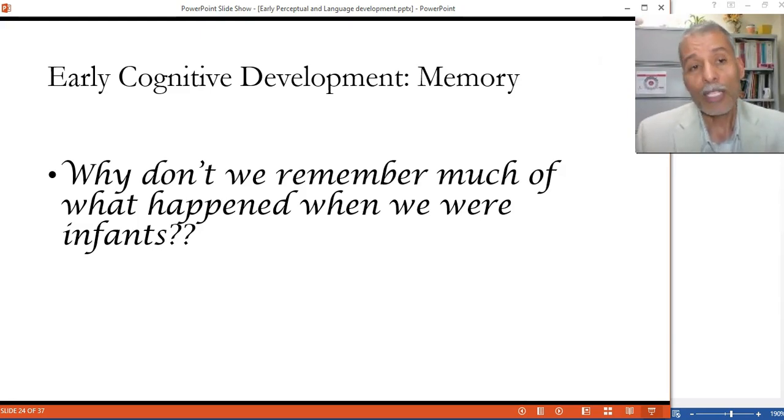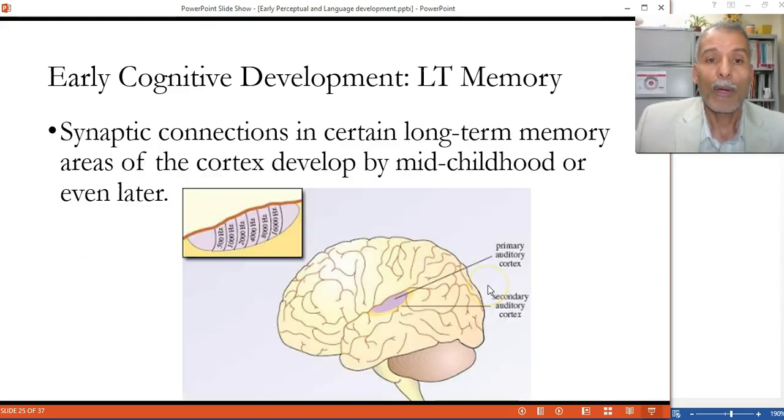Age two is the average. You might be a couple of months younger, but most people are not going to remember things that happened before age two. Most people can go to 2.5 or 3, and they can tell you memories and things that they can remember at that time. So long-term memory networks begin to be connected by 2 years of age.